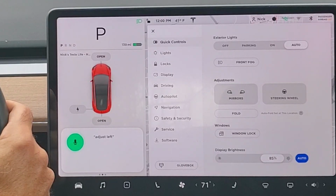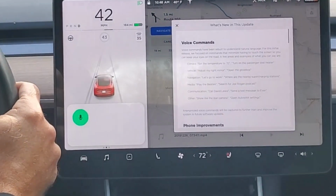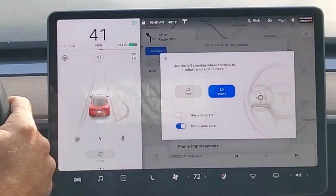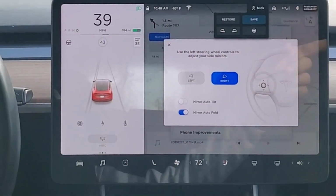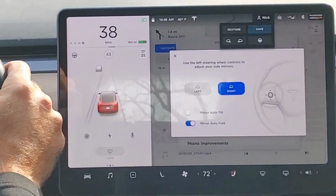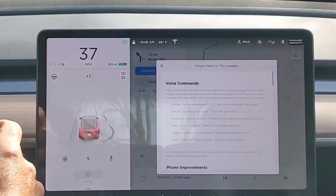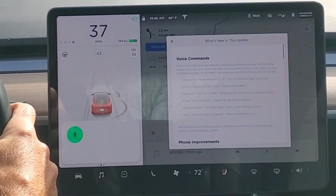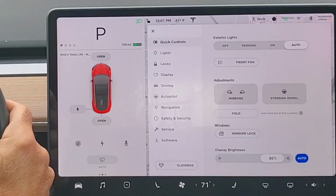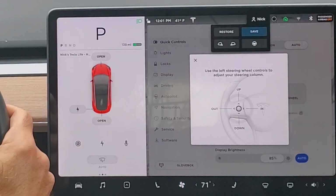Adjust left mirror. Adjust my right mirror. Very cool. So I can adjust my right mirror. This comes on to save it under my personal setting. I tried this before. Open the glove box. This is cool. Adjust steering wheel. Cool.